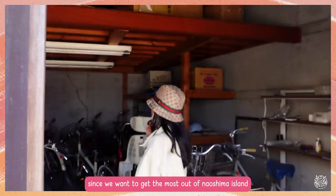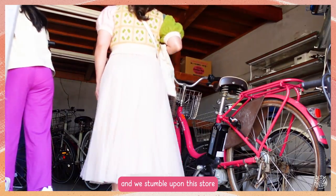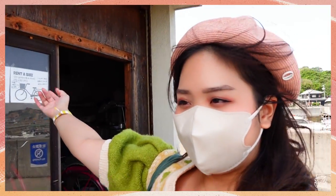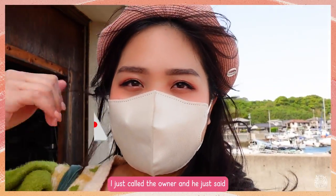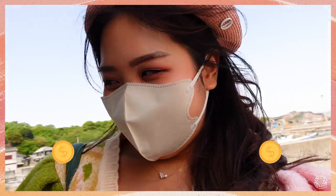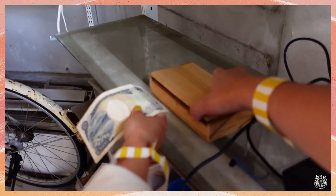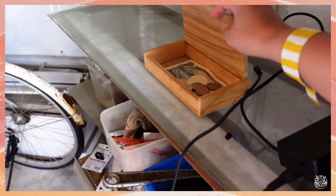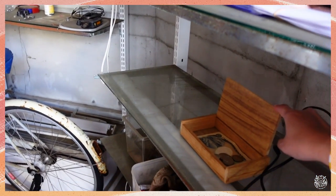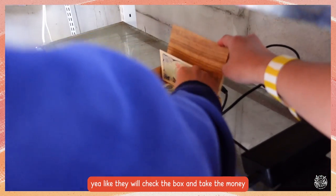Since we want to get the most out of Naoshima Island, we decided to rent a bike for a day, and we stumbled upon this tour. We finally found a rental bike here. You don't need to book it. I just called the owner and he just said, just take whatever you want and put the money inside. Yeah, the locals are very friendly. Put the money in here. This is so good. They trust people so much. I think if it's another country, it will be gone. Yeah, they will check it and then they will take it away.